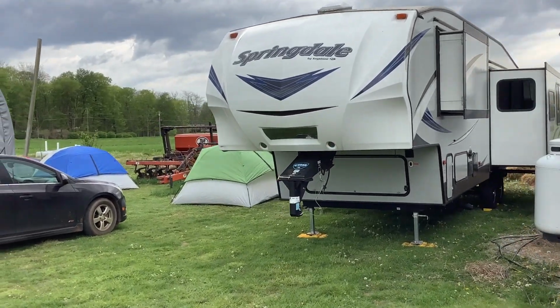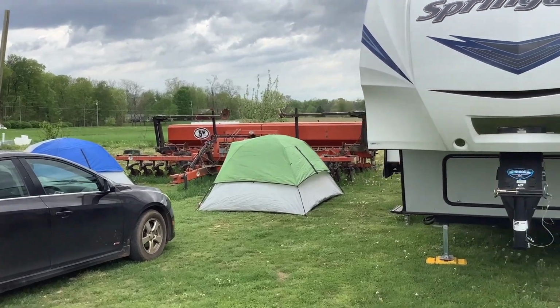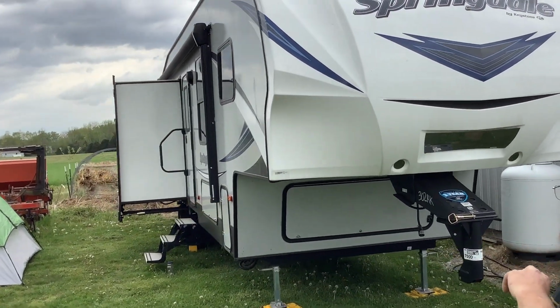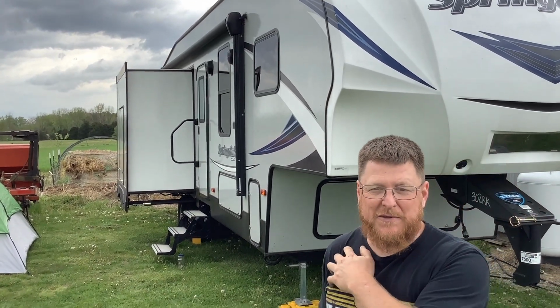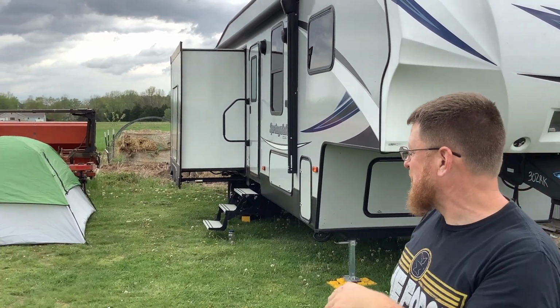Now, these are the people who are staying here overnight. Is this your camper or is this somebody else's? This is our camper here, and one of the guys that's coming in is going to stay in that camper. It also acts as our porta potty for the weekend, too. Saves us having to go get one, so that works out pretty good.